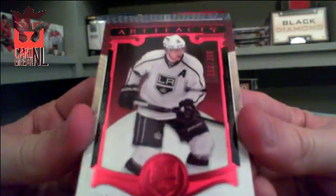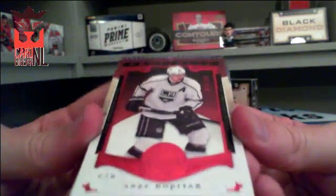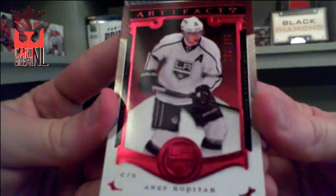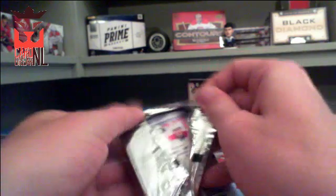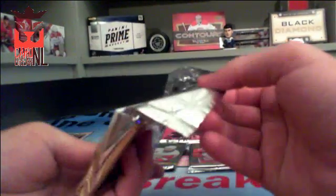Okay, we got an Anze Kopitar Red Artifacts for the LA Kings, number 2399. Anze Kopitar. Alright, we'll leave that one. That's a hit for sure.